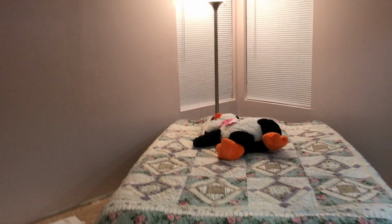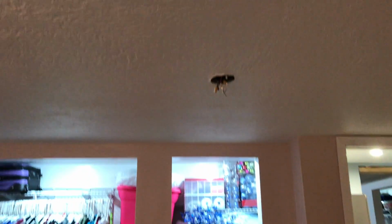At least got some of the stuff back in her room. We moved this touch lamp in here just temporarily. This definitely won't stay in here. You just touch it and you can control it, but she does need at least a temporary light until we can get her a light up there.